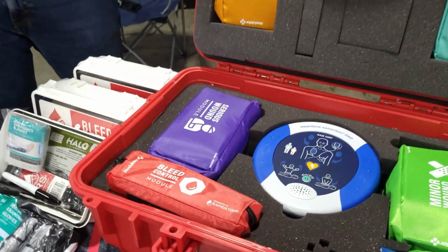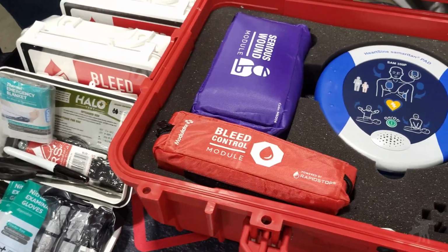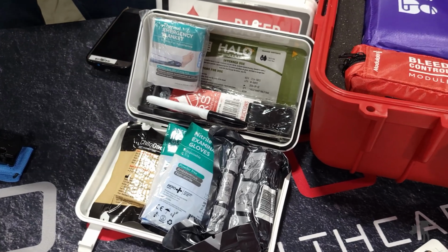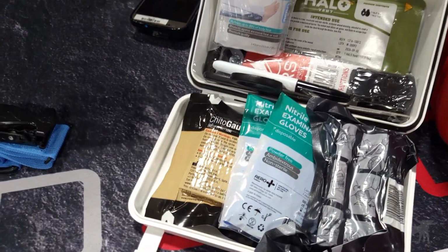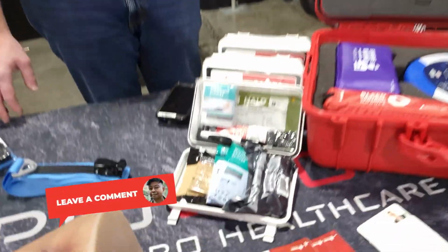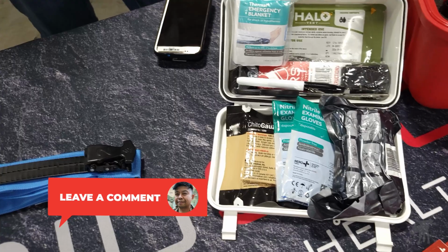Also, we have the burn module. So the bleeding control module. Inside of that module, we have chest seals, the Rapidstop tourniquet, emergency blanket, hemostatic gauze, pressure bandage, gloves, marker, and the emergency shears. That's really thoughtful to also include the marker.